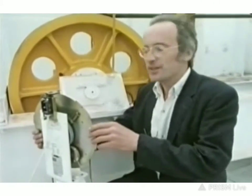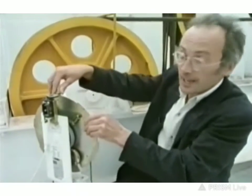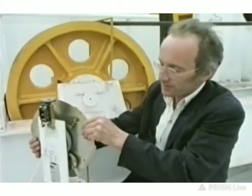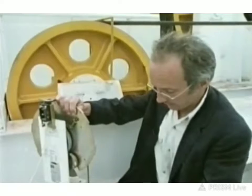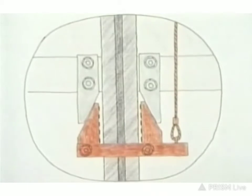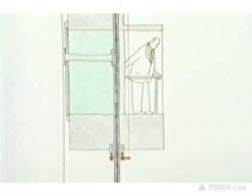If this rotates just 10% too fast, this disc starts to come out and catches this switch, turning off all the electrics. If it goes slightly faster still, this whole disc locks up completely. This pulls in wedges under the car, jamming it against the guide rails. The modern equivalent of Otis's safety.